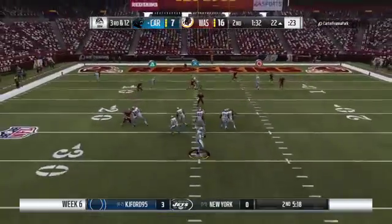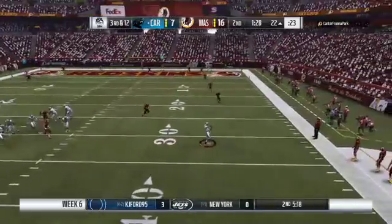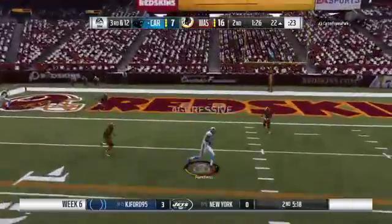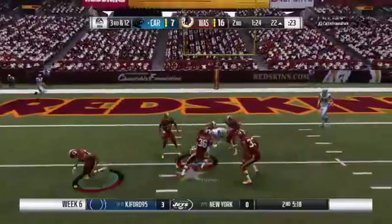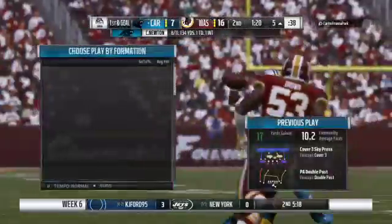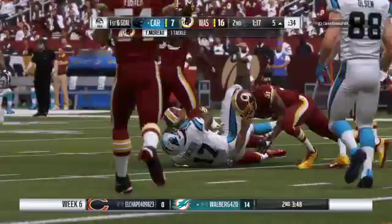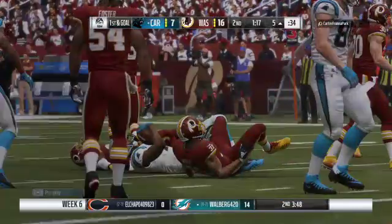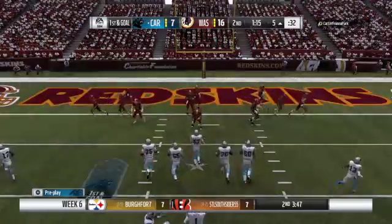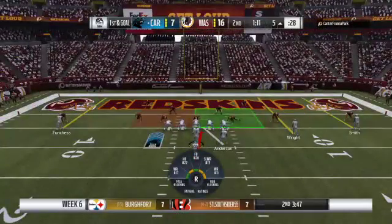They fake the give. Newton. Flush to his right. And he gets it to Funchess, complete. And able to get him down, but he does reach the 5. They're able to convert on 3rd down, and that sets up a 1st and goal. And there was absolutely zero pressure on the quarterback on that play. 3rd down, and he has all the time in the world to eventually find an open receiver for a 1st down pickup.